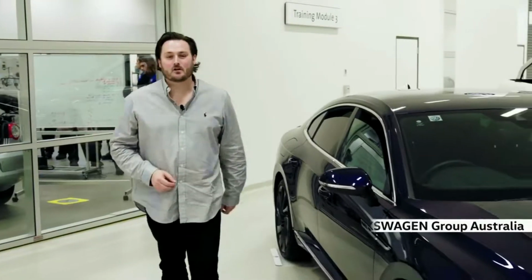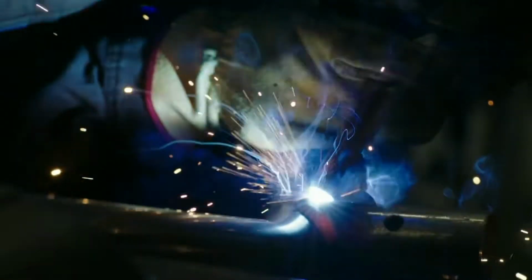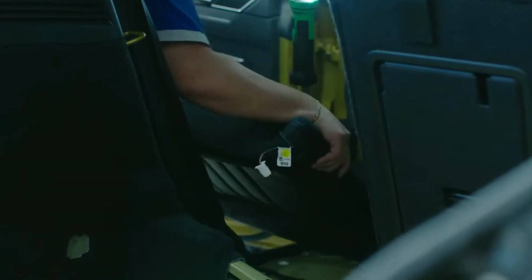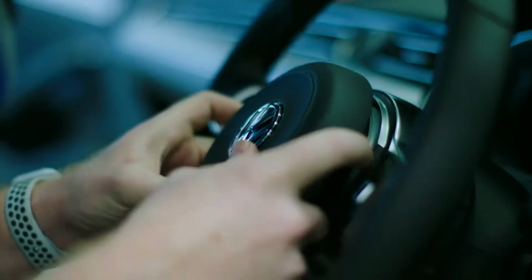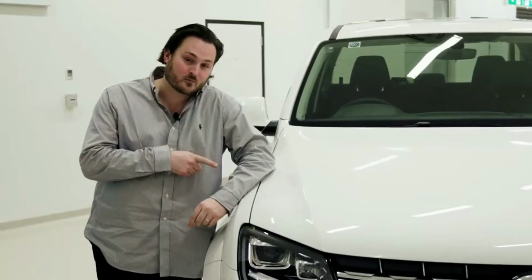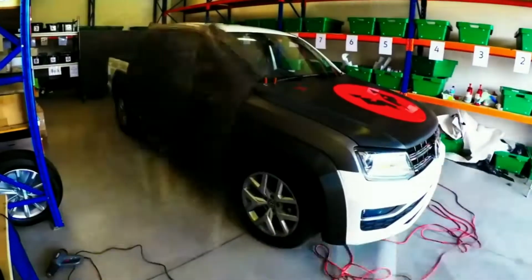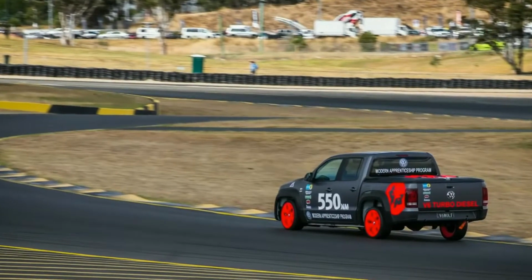The Volkswagen Modern Apprenticeship Program Challenge is back for another year with a new team, new mentors and tech, and of course, a new car. Last year, we set our apprentice team the task of building a car that could beat the iconic Golf GTI around Eastern Creek. That car that we gave them was a V6 Amarok. Not only did the team do it, but it also set a competitive time at the World Time Attack event of 1:57 around Eastern Creek.